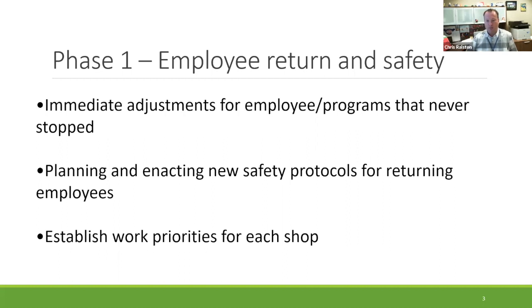Supervisors communicated before employees started again what the shop priorities would be, what the workload would be, some deadlines, so the employees always had goals and could keep moving forward. Employees needed to work very independently at the beginning, so we could gauge what was safe and what other needs were necessary to complete certain work tasks.